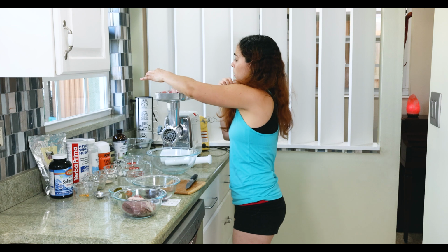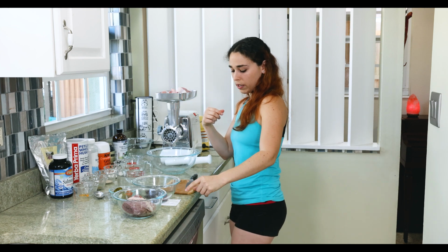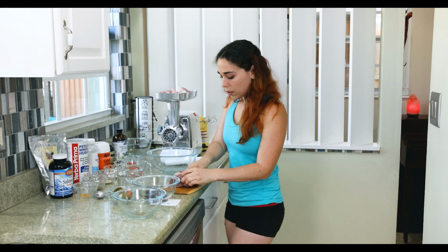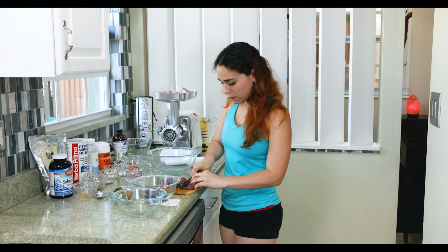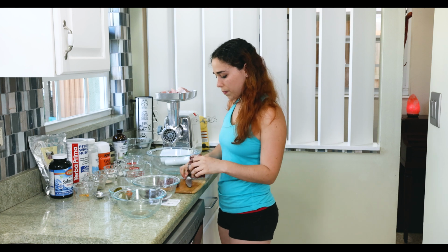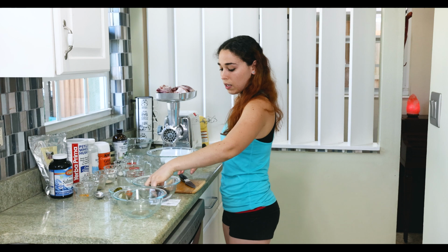Alrighty. And then hair, gotta get the hair off everything because with a bunch of cats running around, there's always hair everywhere. And then you cut up the heart. Here. Gonna cut up the liver.